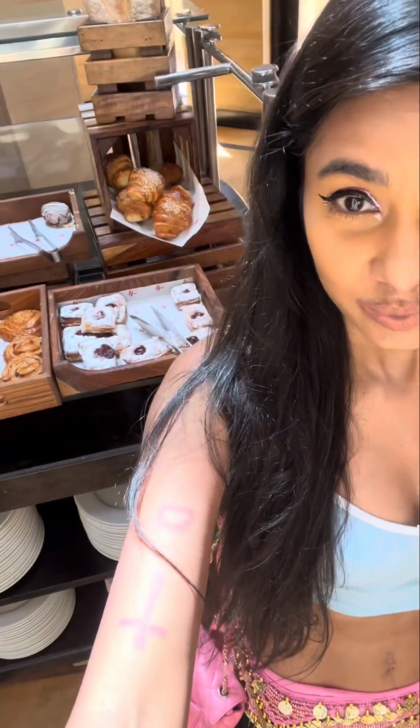Strawberry juice. Looks really good, right? The orange looks good too. We have pastries.